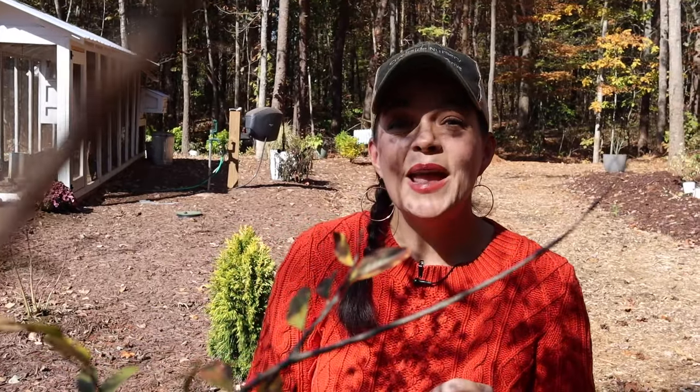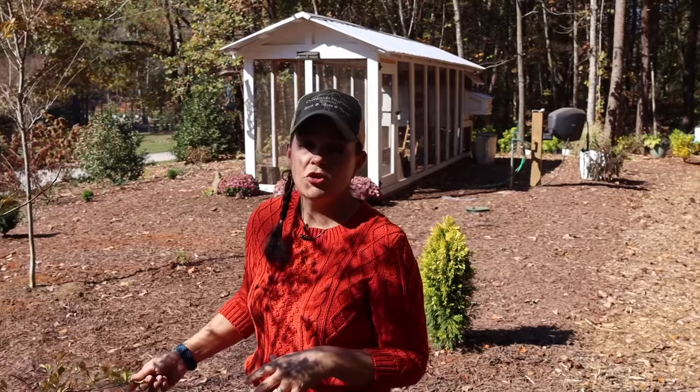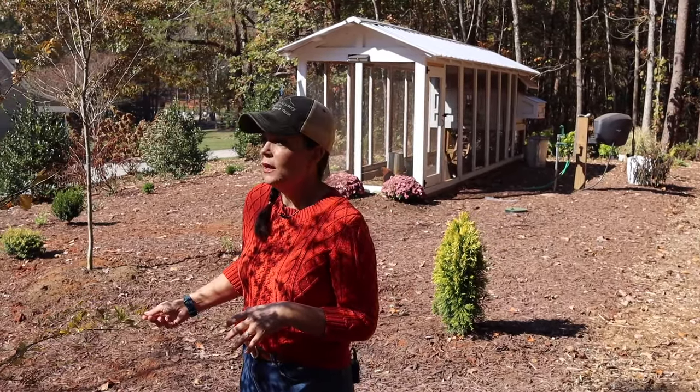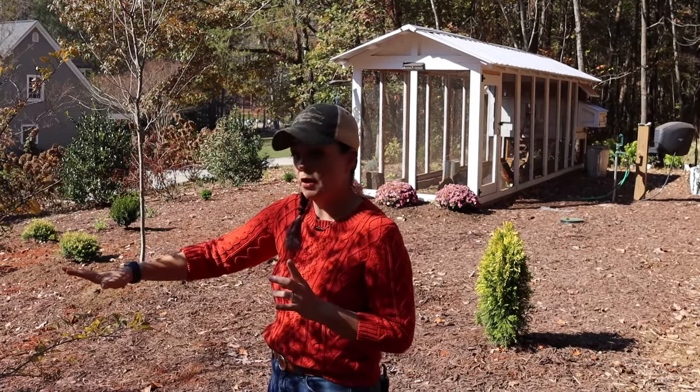So I cannot wait to see this Bosque elm as it grows and develops. It had done really well. It dropped a lot of its leaves, not really dropped, I think the Japanese beetles got a hold of it maybe, but it had completely flushed back out. So it is doing phenomenal.